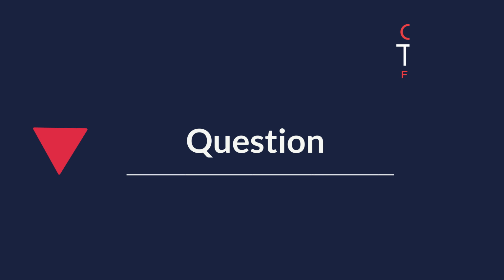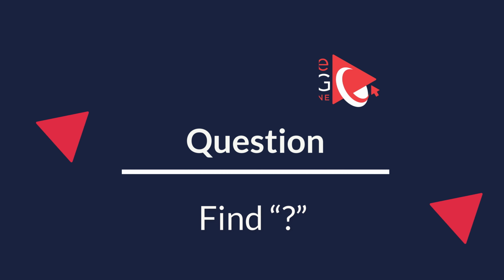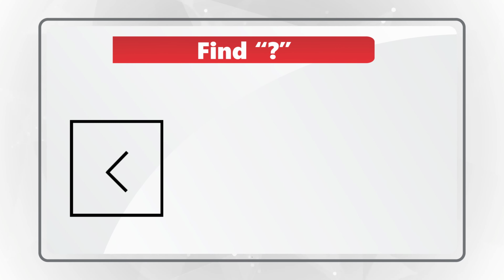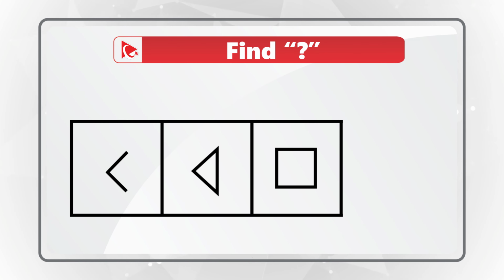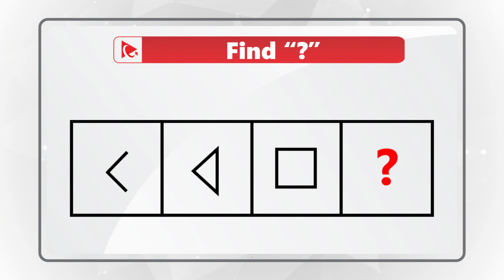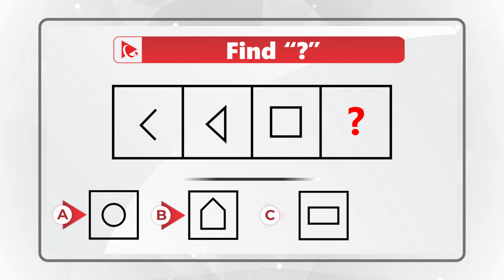Here's a wonderful question to test your analytical skills. You're presented with a series of shapes in boxes. The first box has an arrow pointing left. The second box has a triangle pointing left. The third box has a square. And then comes the box with the missing shape. You have 4 different choices to choose from. Choices A, B, C, and D.